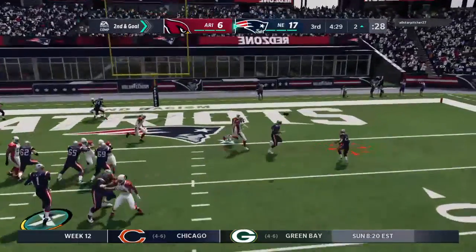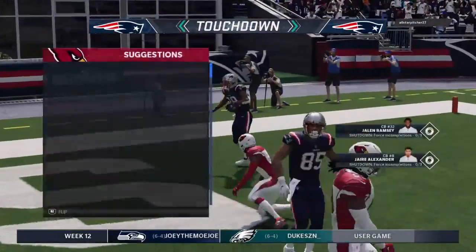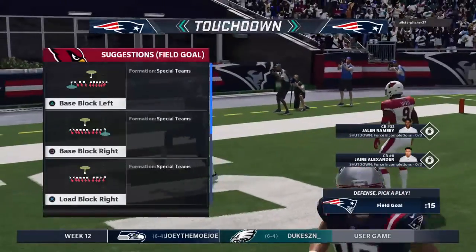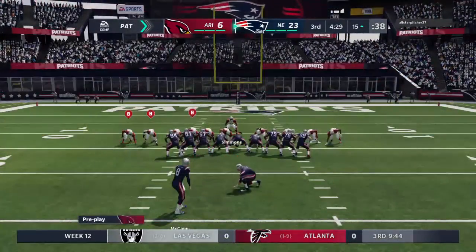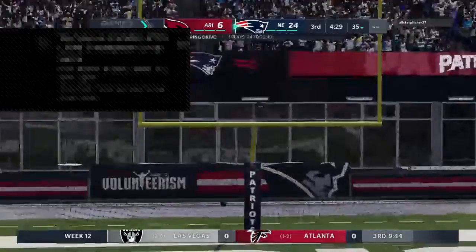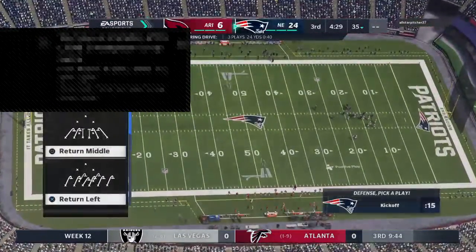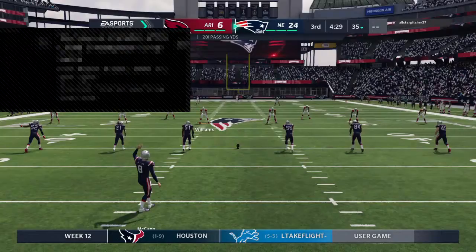2nd down and goal. Newton. And that's going to be caught for a Patriot touchdown. James White, his 9th touchdown of the season. And the Pats take advantage. Turnover to cash this one in. And the lead is up to 18 now. Good. Makes the score Patriots 24, Cardinals 6.